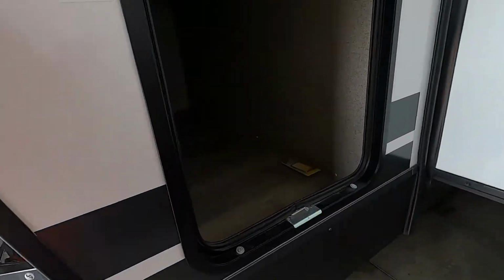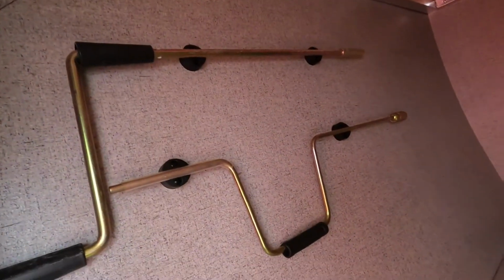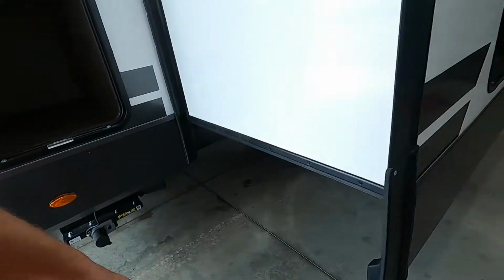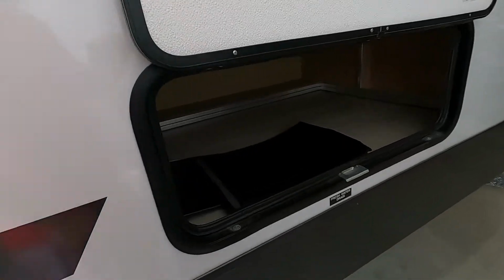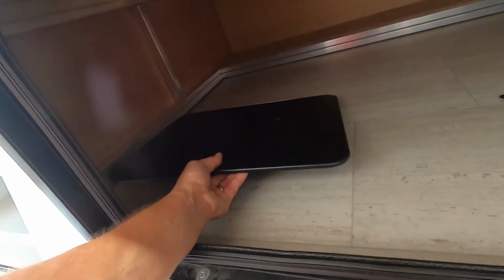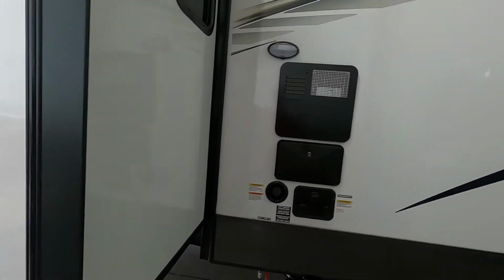Now come around to the storage. There's your manual, the top one's your manual override for your slides. And that'll be for your spare tire as well as your hand crank on the front. Some more storage here. It's a good bag for your power cord. And then here's one of the two tables that sits on the outside. Well, that about covers everything on the outside. Let's go take a look inside.